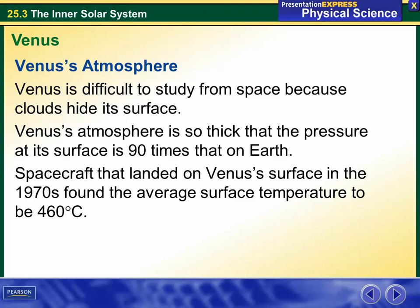We did land spacecraft on Venus's surface in the 70s and found the average surface temperature to be around 460 degrees Celsius. So again, with that thick atmosphere, once heat from the sun comes in, it stays trapped in there and creates a very inhospitable environment that is very, very warm.